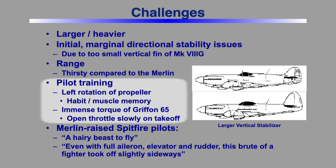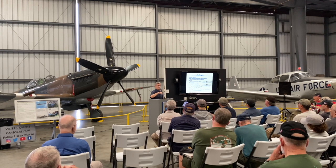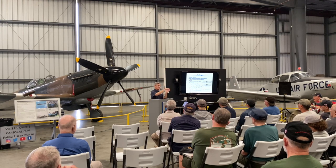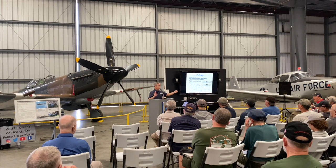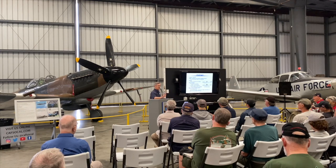Pilot training. Only the British. Walk away. Only the British. So what do they start doing with the Griffon? The propeller turns the other way. So what are all of these Merlin-bred Spitfire pilots used to? You add power from the pilot's seat, the blades turn clockwise, the torque of that takes the aircraft to the left. So as you're adding power, you're adding right rudder. Left hand, right rudder. The Griffon turns the other way. So now you're adding power, and you have to break that muscle memory and add left rudder.